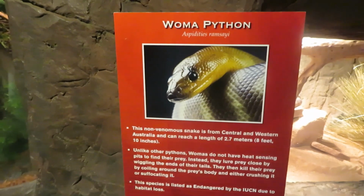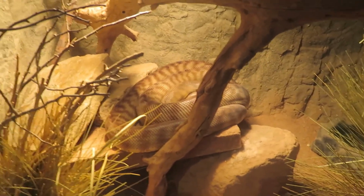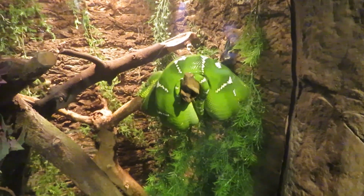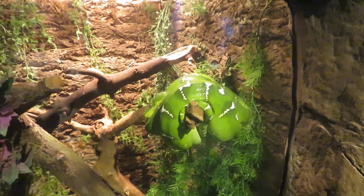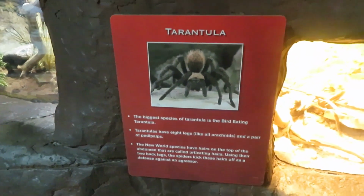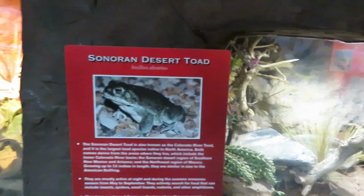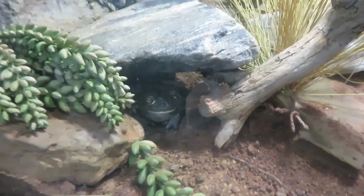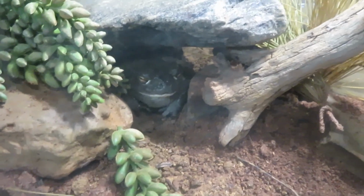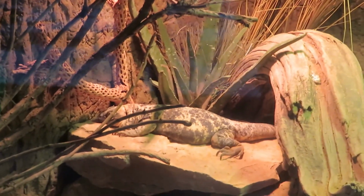We got Loma python. That is the Loma python, all curled up right there. Got emerald tree boa. I see the tree boas in the tree. We got tarantula. Alright, so I'm looking everywhere I look and I don't see the tarantula anywhere, so it's probably hiding very well. We got Sonora desert toad. I see the toad underneath the rock right there. And piebald chuckwalla. I see the chuckwallas on the rock right there.